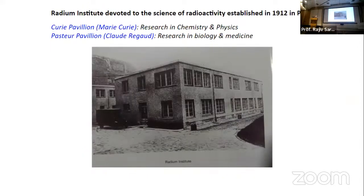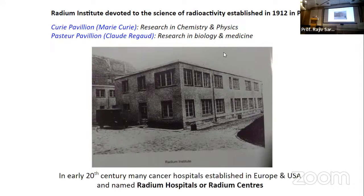So the Curie pavilion is there in the name of Madame Curie, for research in chemistry and physics, and there's a Pasteur pavilion which is in Claude Regaud. Regaud, you may not have heard the name because it is very old in the text, but a lot of research in biology and medicine happened, and this was a radium institute which was established in 1912. So very early on they were looking at all these things, and then very soon in the next 20, 30 years, all the major European cities and some American cities had a radium hospital or radium center.